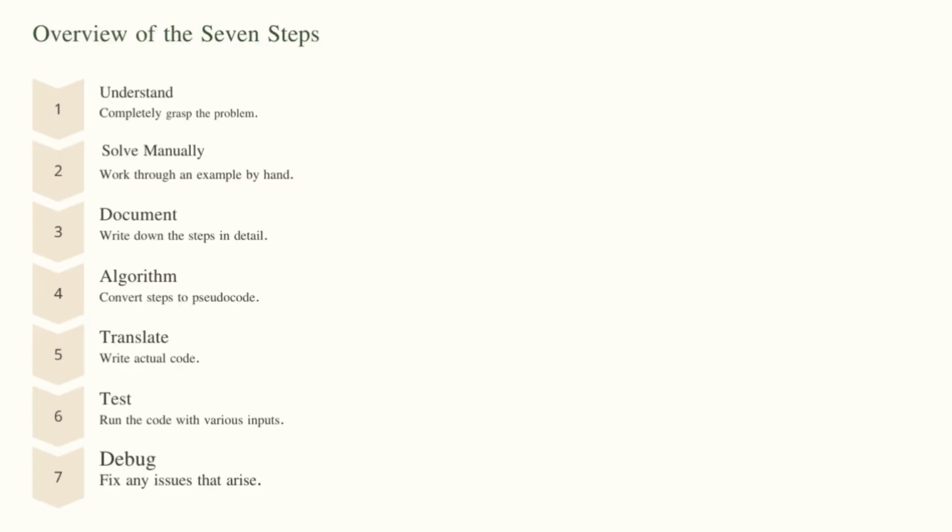Let's quickly recap our 7-step approach. Understand the problem, solve it manually, document your process, convert your process into an algorithm, translate the algorithm into code, test your code, debug if necessary.